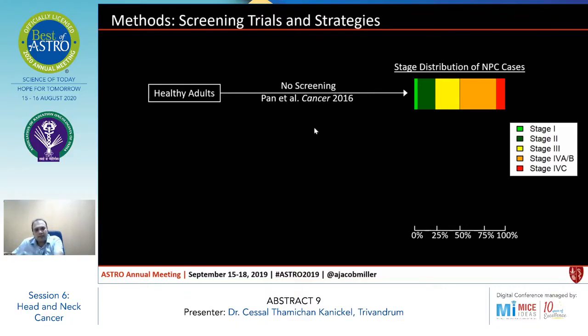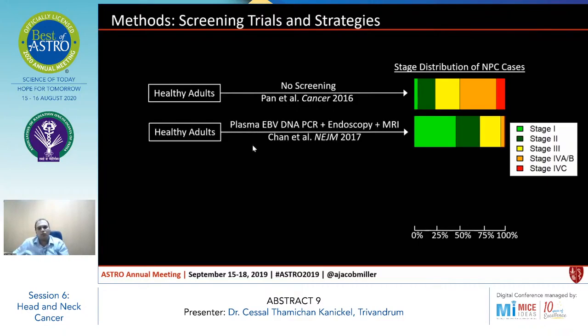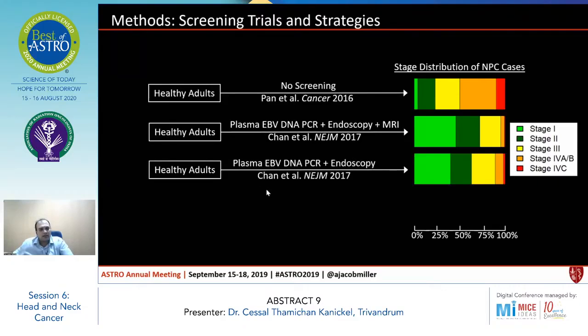Then what data do we have for screening of carcinoma nasopharynx? One paper in the New England Journal of Medicine from the Hong Kong group used plasma EBV DNA PCR plus endoscopy and MRI. In the same paper, EBV DNA PCR and endoscopy without MRI was also analyzed. They found that when MRI was done, there was a slight increase in stage 1 disease compared to patients who didn't undergo MRI.